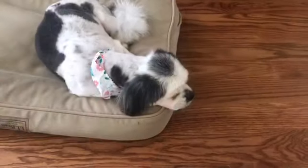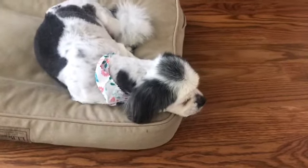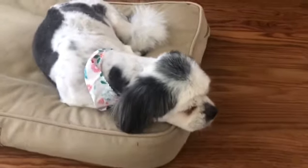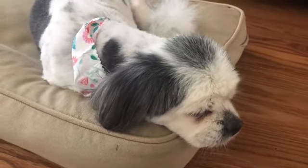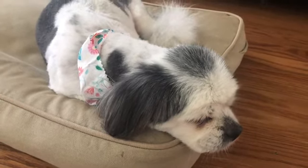Okay, so Sweetie Pie, I don't know if you can see her. I'll have to give you a little picture of her. She got a haircut and she's resting now. She's so sleepy. Going to get groomed is hard.